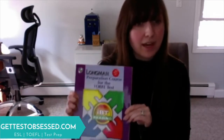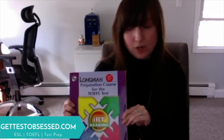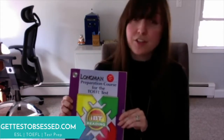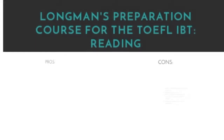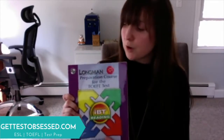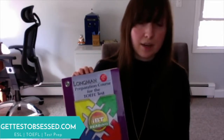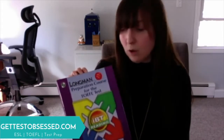So overall, who is this book good for? This book is an excellent place to start with if you are beginning TOEFL prep. If you have no background information previously about the TOEFL, this is a great place to get started because, as I said before, it gives you that diagnostic. It's a little bit easier to focus on the reading section than some of the other sections. It's one of the ones that allows you to build your skills up for the other 3 sections that you'll encounter on exam day. And I love that it breaks it into type of question. That way you don't feel overwhelmed.